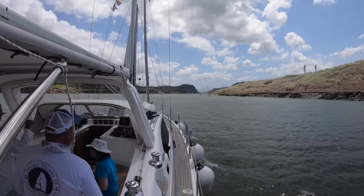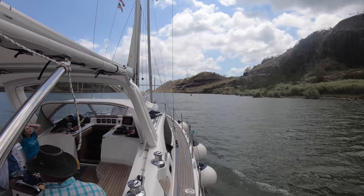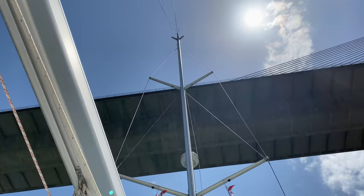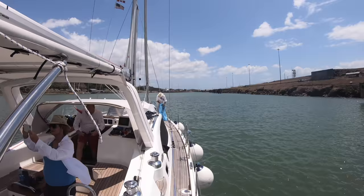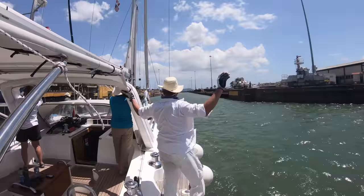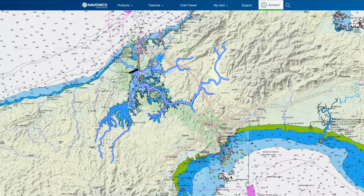The Culebra Cut is just 8 miles long and takes us a little over an hour. Then we'll enter the first of three locks, which will lower us down to the Pacific Ocean. It seems a great privilege to be able to use the amazing Panama Canal, a marvel of engineering over 100 years old. Like the three locks that brought us up from the Atlantic, there are three more here to drop us back down to sea level at the Pacific.